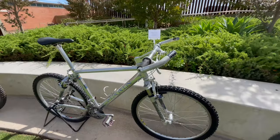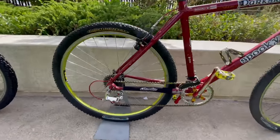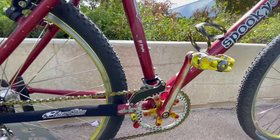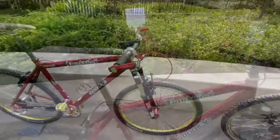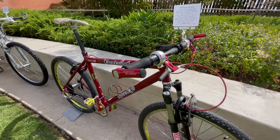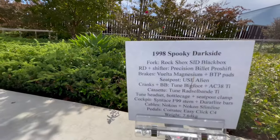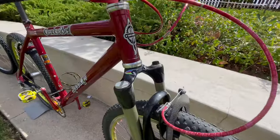Spooky Dark Side. Got some Paul Ricci rail. Massive fan of those pineapple coloured Mavic rims.